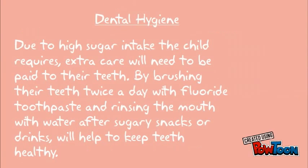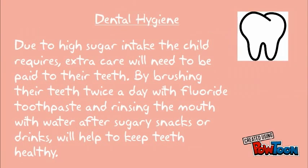Due to the high sugar intake the child requires, extra care will need to be paid to their teeth. Brushing their teeth twice a day with fluoride toothpaste and rinsing the mouth with water after sugary snacks or drinks will help to keep teeth healthy.